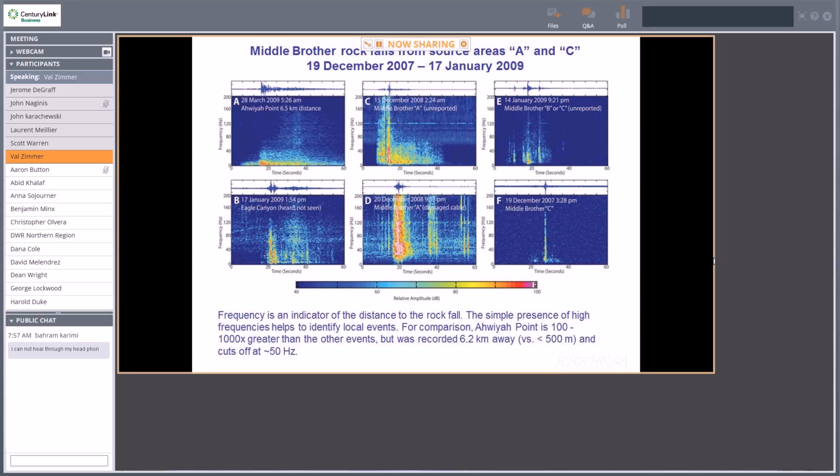And then the other events here, C and E, were not reported. They both happened at night, 2:24 a.m. and 9:21 a.m. And I think that C came from the Middle Brother A source area because of its frequency response. Looks like a decent-sized rockfall.